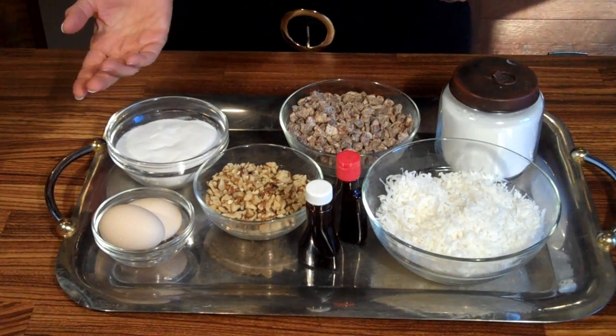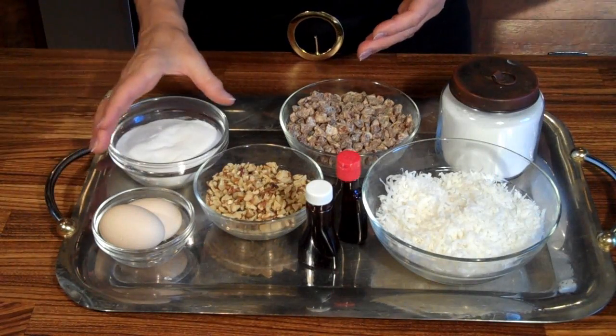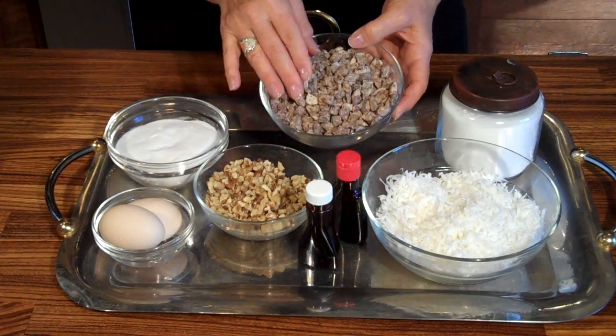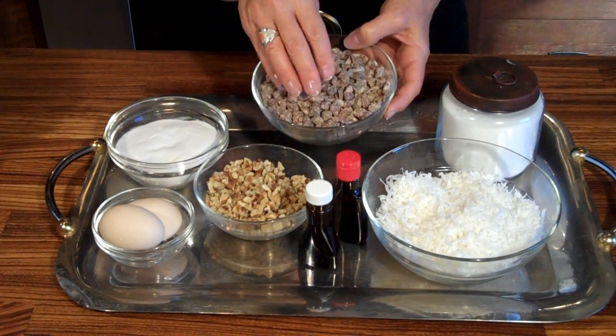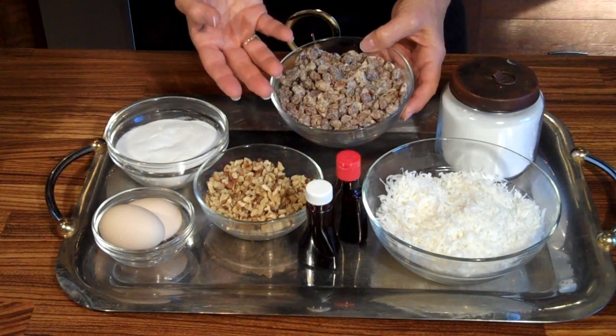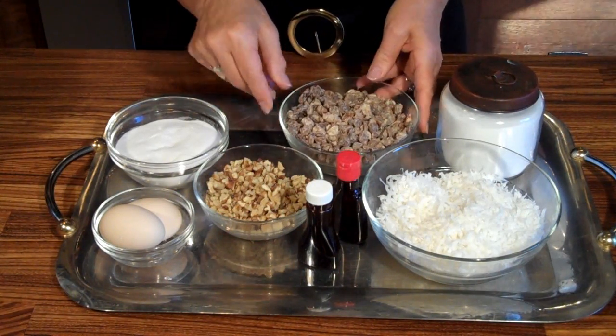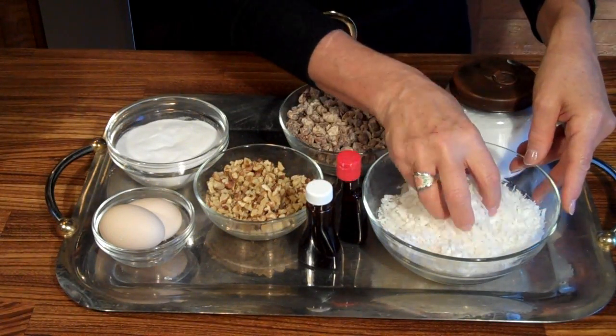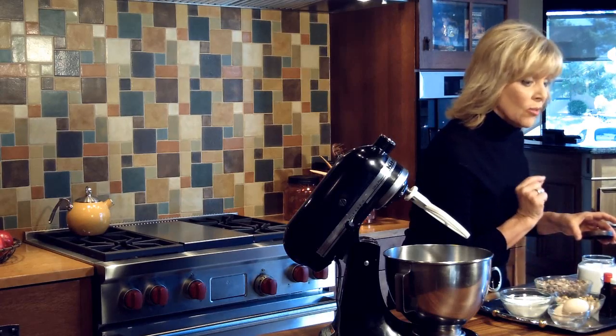All right, let's get started. Now the recipe calls for just a few ingredients. A couple of eggs and some sugar, a little bit of chopped walnuts and some dates. You can use fresh dates or you can use the chopped dates, and if you want to soften them, you can put them in the microwave for just maybe 20 seconds or so and they'll soften up. A little bit of vanilla and some almond and some shredded coconut, sweetened or unsweetened. Then I'm just going to add a pinch of salt.